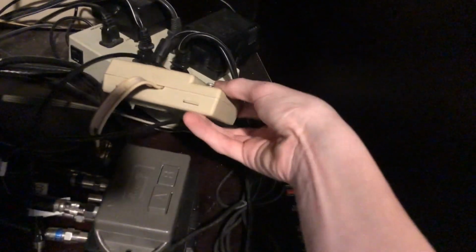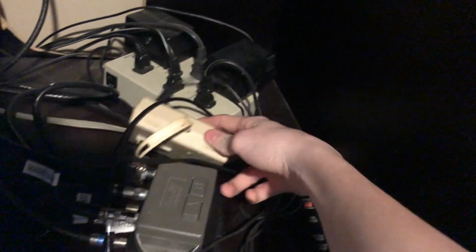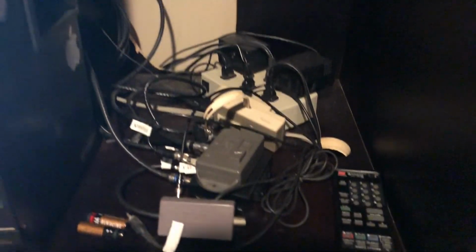And this thing is for Magnavox Odyssey too. I thought this was really weird, but thank goodness it works, because those RF modulators die on you all the time. I've got so many of these things that are just busted.